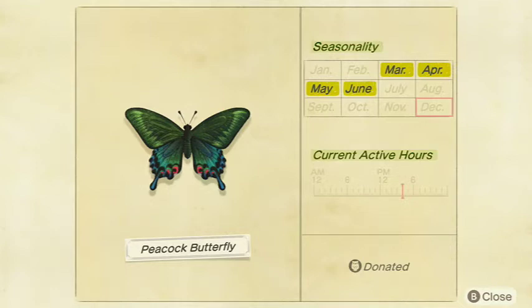But yeah, there's plenty of guides out there on how to breed the flowers. Most of the time it's white and white to get blue. So try to breed white windflowers if you have those, or white pansies, and water them. You should be able to get them. And it's available from March, April, May, June in the Northern Hemisphere, and in September, October, November, and December in the Southern Hemisphere. It is available from 4 a.m. to 7 p.m. And it sells for 2,500 bells in Nook's Cranny, so pretty good price.